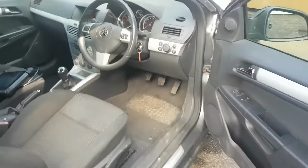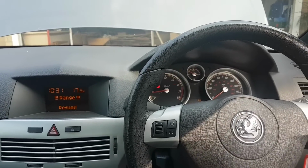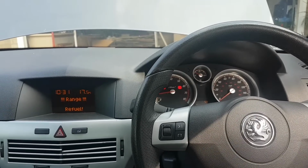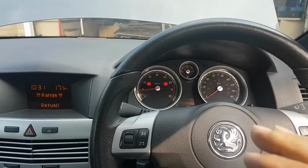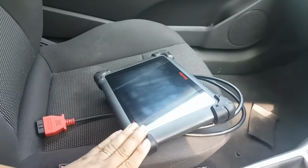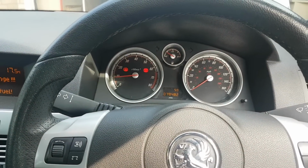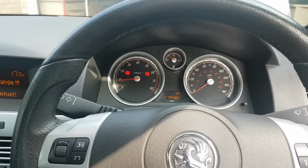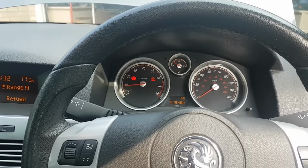But as soon as the cold start finishes, you can feel, even here, the car is not running smooth, it's sort of surging. So we'll let the engine warm up just a tiny bit. In the meantime, I will connect the Maxisys and we'll see what we have. At the moment, the spanner light is off. The spanner light was definitely on when the car was dropped, and yesterday it was on as well when I moved the car. Today it's off, but it doesn't really matter.